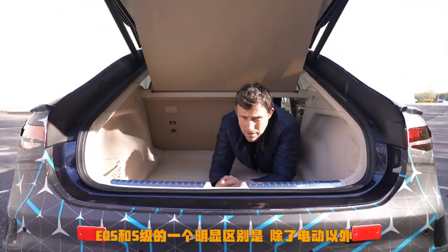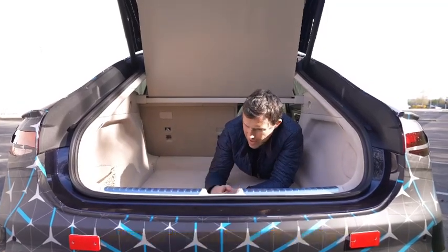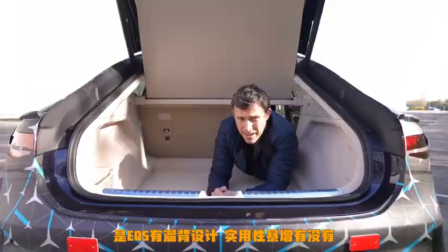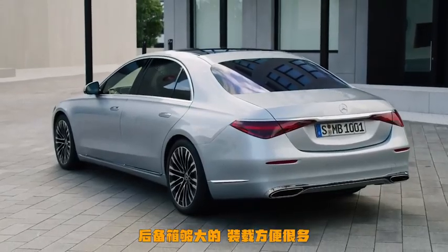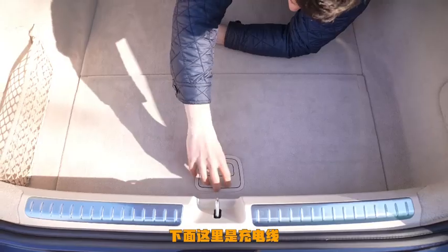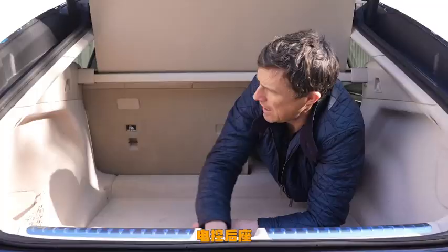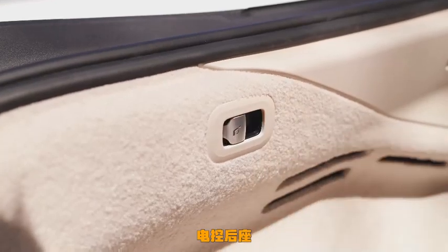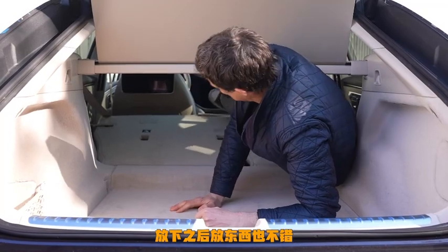One of the main differences between the EQS and the S-Class, other than the fact that it's obviously electric, is that it has a hatchback tailgate, which makes it more practical. You get a big boot just like on an S-Class, but obviously it's easier to load. Now I want to show you a couple of extra things. Like under here, there is space for your charging cables, and you have electrically operated rear seat releases. There you go, so you can just lie things down and actually get quite comfortable in there.